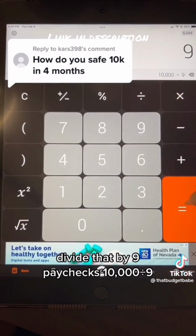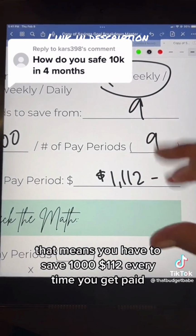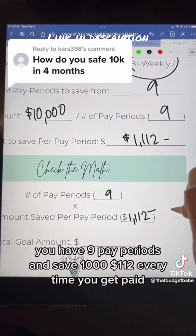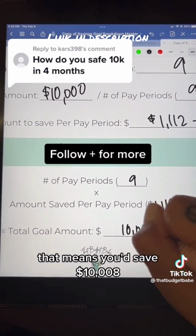10,000 divided by 9. That means you'd have to save $1,112 every time you get paid. Let's check the math. You have 9 pay periods. You're going to save $1,112 every time you get paid. That means you'd save $10,008.